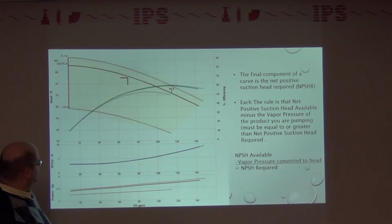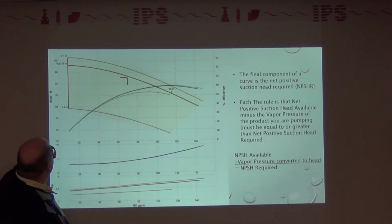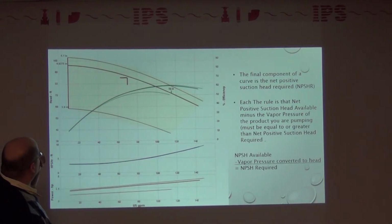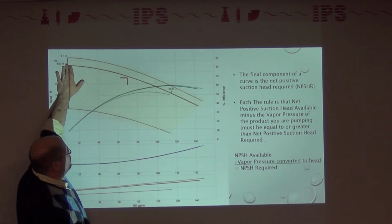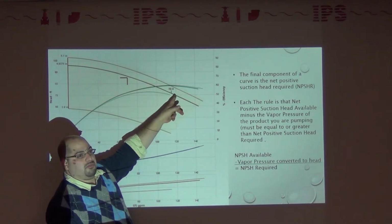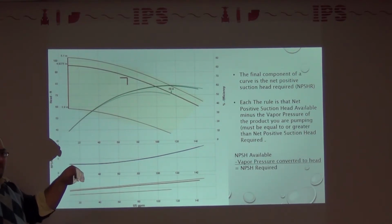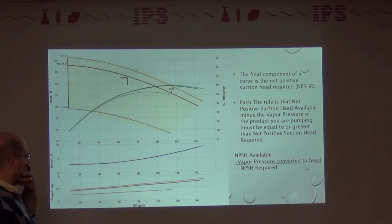Our application in this case looks like 75 gallons at 85 feet. So what they're saying is, to get this, you need to operate at this trim size. They're showing us the best efficiency point for this pump is 59.9. This is a mag-driven pump. Mag-driven pumps historically have a lower efficiency point than others.